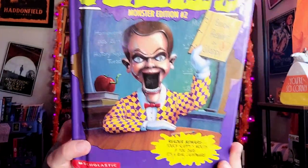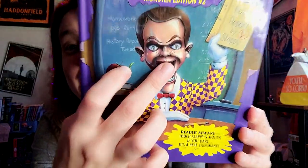We could see Slappy here. And it says here, reader beware, touch Slappy's mouth if you dare. It's a real lightmare. So this one's supposed to light up, not scream. And he doesn't light up. I'm just making sure. He does! What the hell? He does!